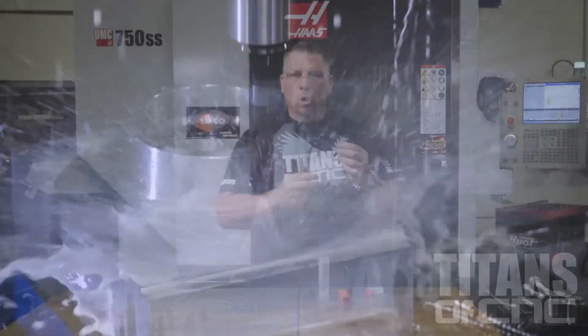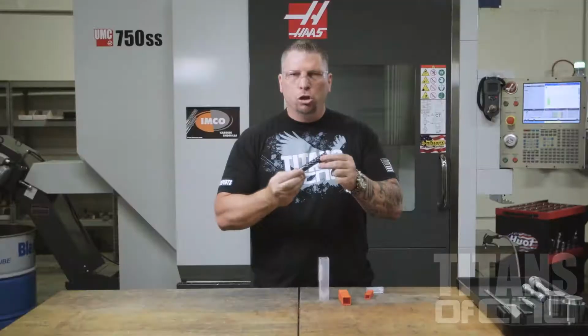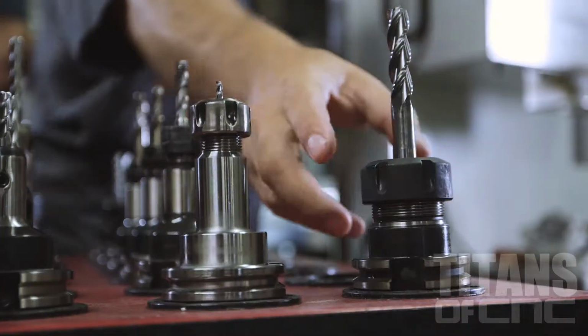In aluminum, we run hard and fast with the RPMs jacked up. But when you run tougher steels, you drop the RPMs down.